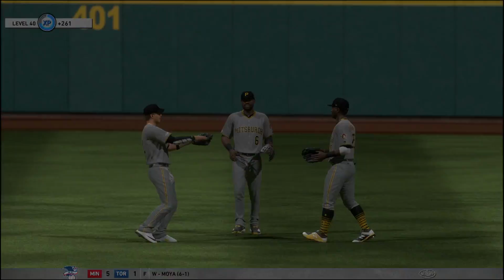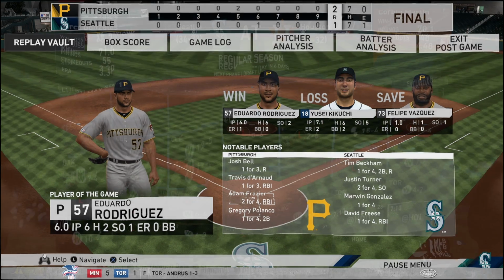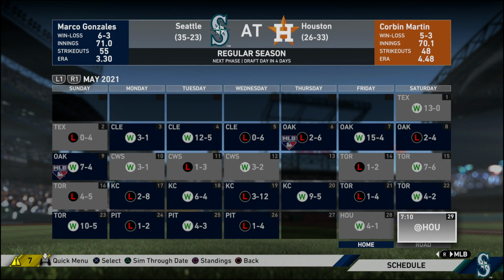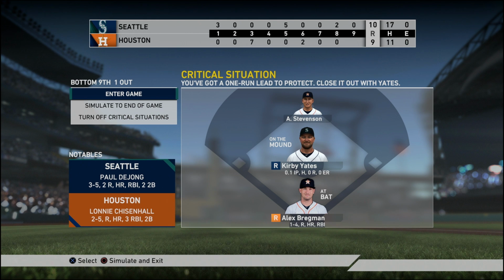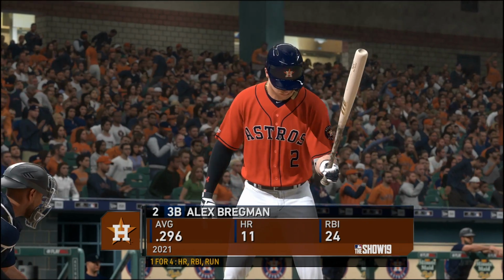And Pittsburgh comes on the road, does what they're supposed to do. We didn't get much offense in this game, but Pittsburgh gets it done, 2-1, as Eduardo Rodriguez actually doesn't even pitch that well. He doesn't strike out a lot of guys, but he just gets through that victory. So we do move on past that series, dropping 2 of 3, and now we move on to a 2-game set. First, the Houston Astros on the road.